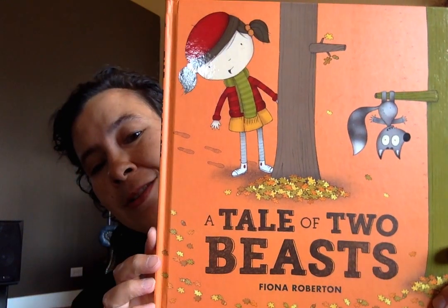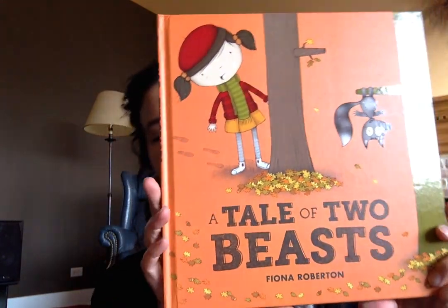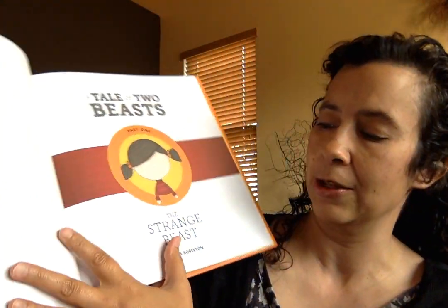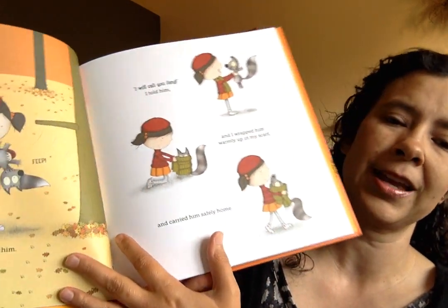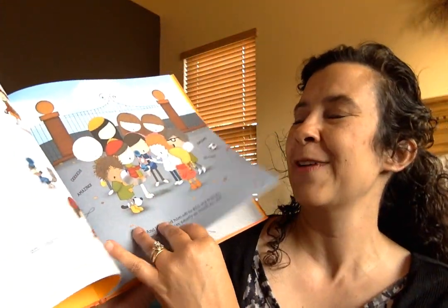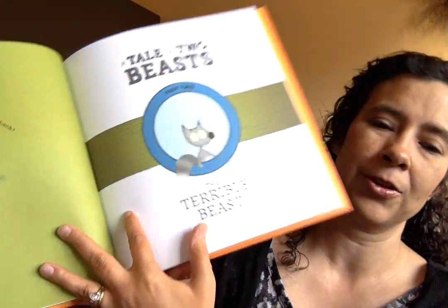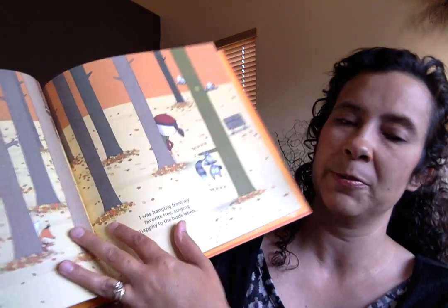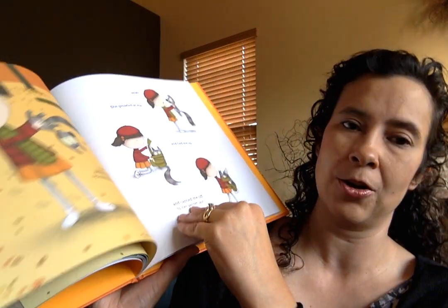A Tale of Two Beasts is one of our best-selling titles, and this really humorous story is very popular because it teaches kids all about perspective. The first half of the story is all about a little girl who goes through the woods and encounters an adorable little creature who she decides to take home and rescue and take care of. However, he doesn't quite see it from that point of view. He actually has a different perspective, and he wants to tell the story about this really terrible beast who comes into the woods and takes him away from his home and kidnaps him. And I love that in the end, they come to a realization that there's more than one way to see things, and they become friends.